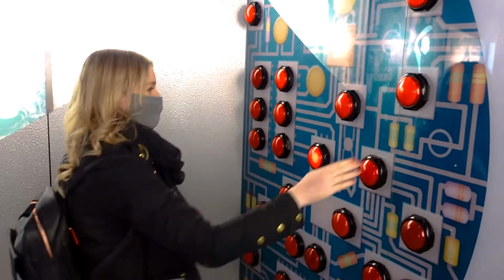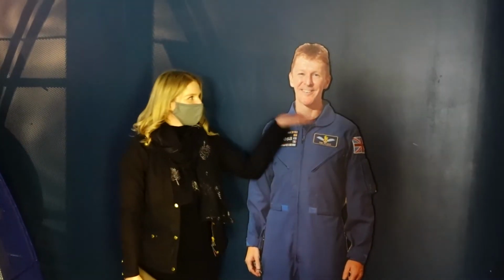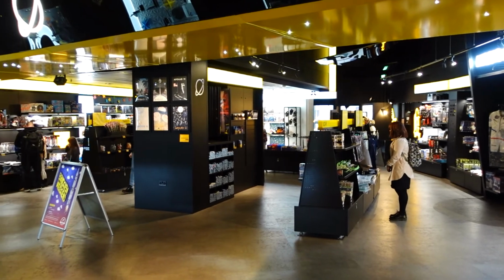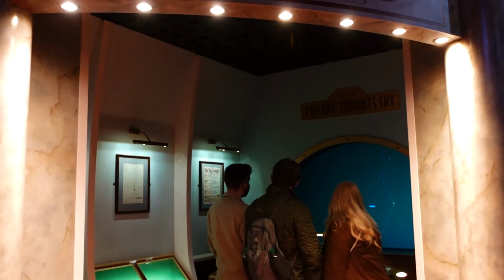There's a lot here to read and do, so you could come back again. Actually, I think our tickets are automatically upgraded to annual passes. Any negatives? There are a few bits that aren't working. A few of the interactive things were out of order, and they're doing some building work, so part of the exhibition space is closed. But really, still plenty enough to do. Loads of stuff for kids to do, and adults alike as well. So all in all, a really good day out.